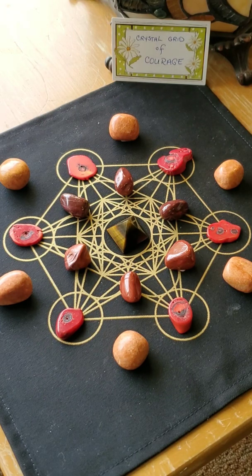Here's a grid that you can look at. I'll do the bell again before we're done. And just have that courage to make those changes in your life, to stand up for what you believe in.